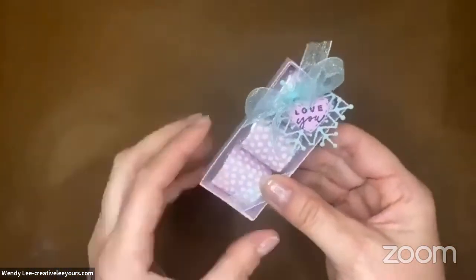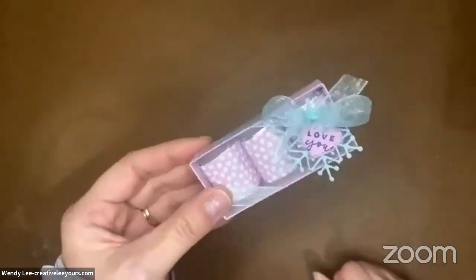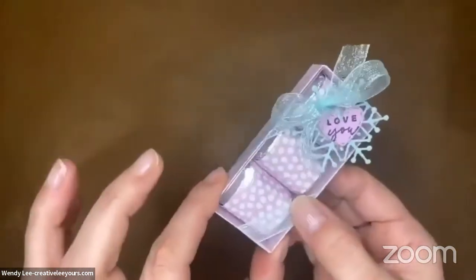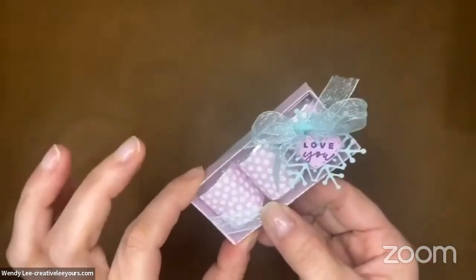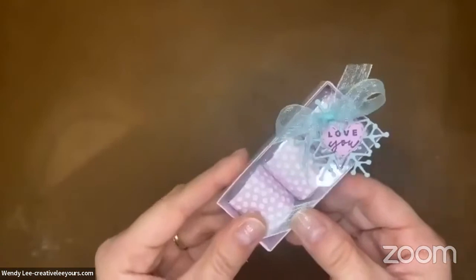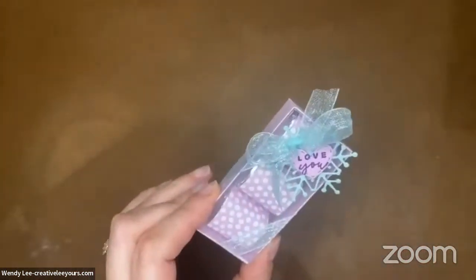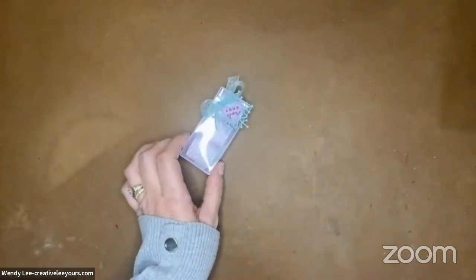This would be great, like I said, for stocking stuffers. Oh my gosh, how fun would it be if your stocking stuffers were all little gifty packages like this? Oh, fun. Yay. Or if a coworker sat back down at your desk and this was at your desk, I would love it. You'd be the best coworker ever, right?